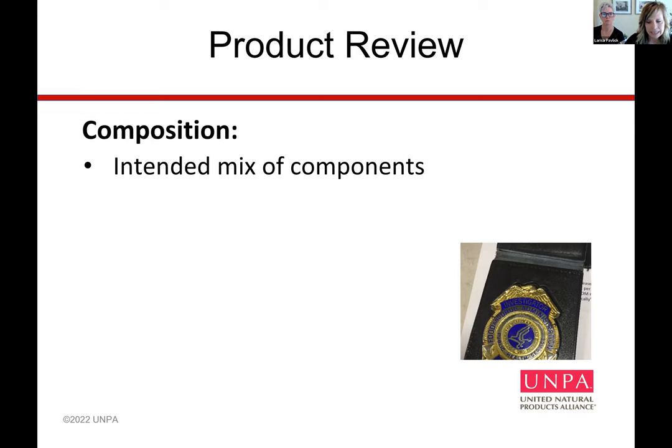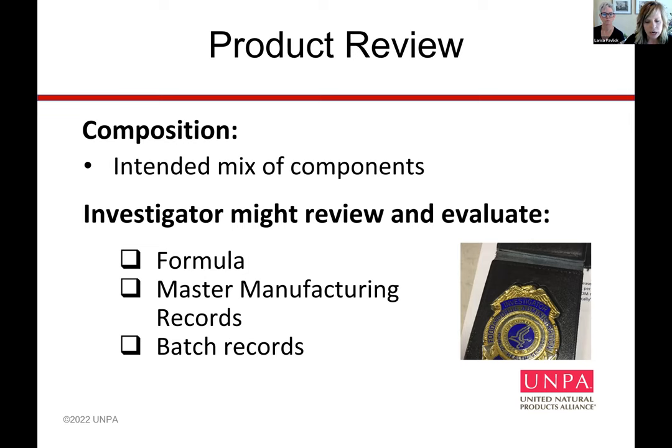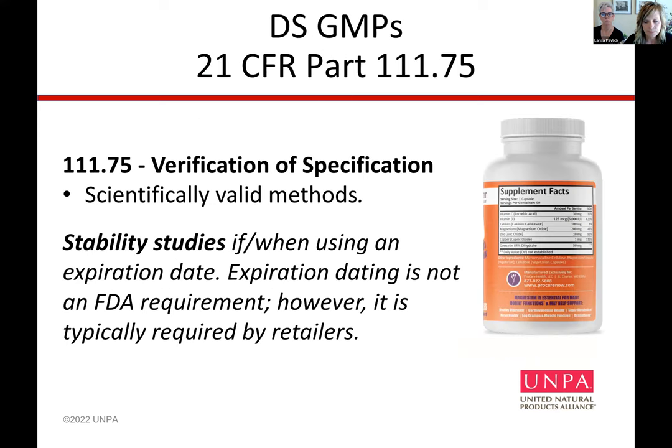Composition is the intended mix of the components. And as an investigator, I'm going to look at similar documents, but now I'm going to pull in my manufacturing records. I'm going to look at the formula, the master manufacturing records, and the batch records, and I'm going to compare all of that to the label to make sure that that is consistent throughout.